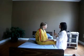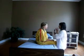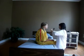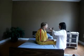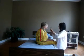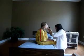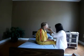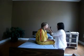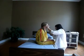Okay, good job. So now we're going to be opening up your mouth and checking your lips. We're going to inspect your lips for symmetry, as well as make sure there's no cracks or fissures. They're nice and pink, plush. Okay, and we're going to open up your mouth, look at your mucous membrane, the buccal area, the gums. Your gum line is not receding. There's no redness, no bleeding.